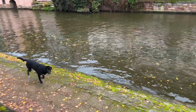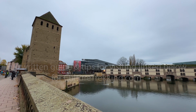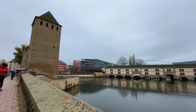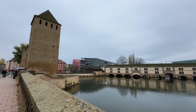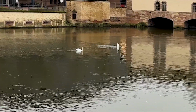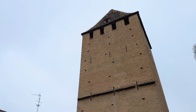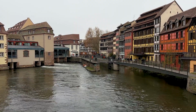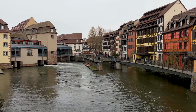Such a good boy. Built during the time of Louis XVI as part of a defensive curtain wall around the city, this is the small portion that still survives today, the Vauban Dam. There are 13 arches over the Ill River, and it has a panoramic terrace that provides a really great reprieve from the busier center of Strasbourg. It also has a nearby pivoting bridge that is quite popular.